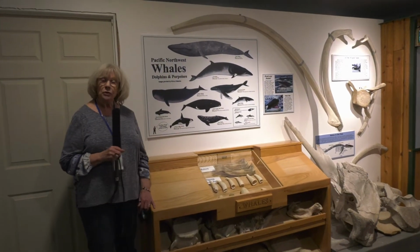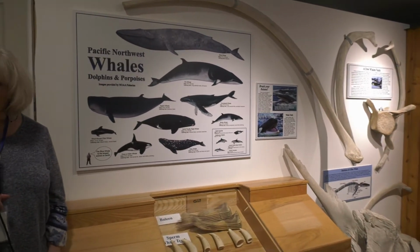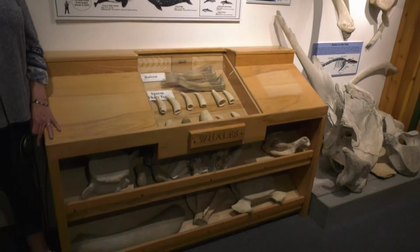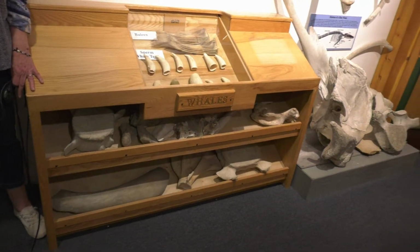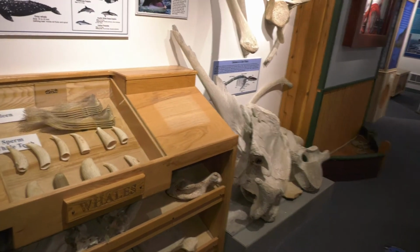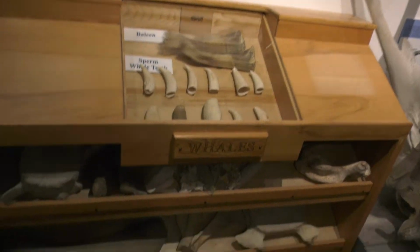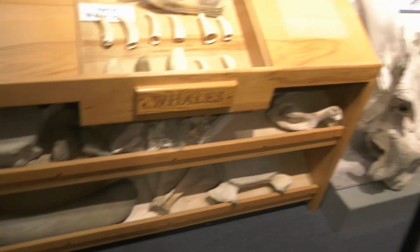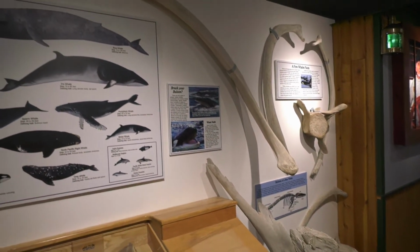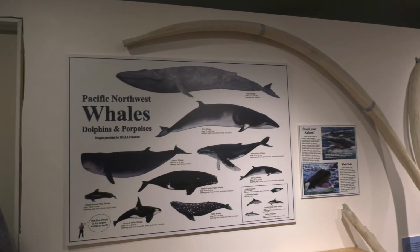So now we move over to a much better display of our whale bones. I mean, we've historically had a lot of wonderful artifacts in our collections, but we didn't really have a lot of interpretive information. We still have more to come. There's still more information that we're going to include here, but for now, it gives a lot better representation of what some of the Pacific Northwest whales, dolphins, and porpoises look like out here in Ocean Shores.